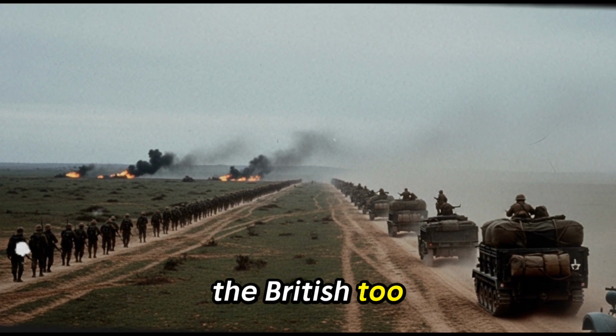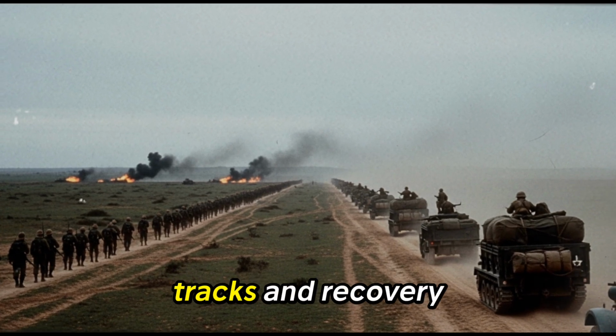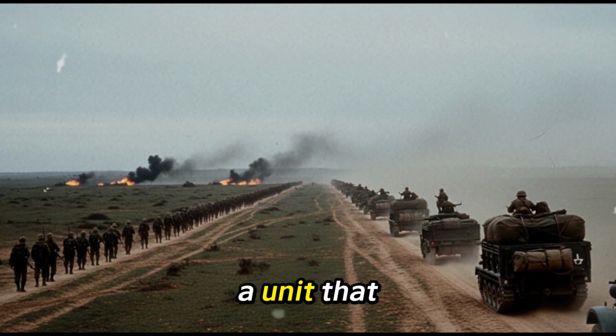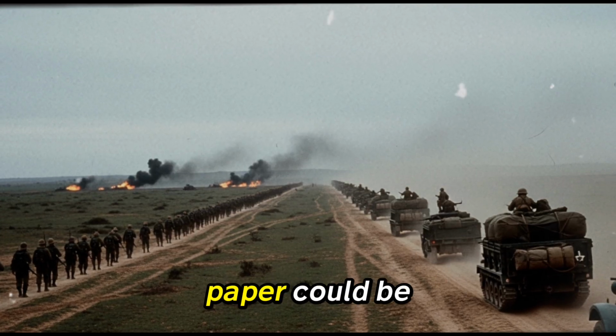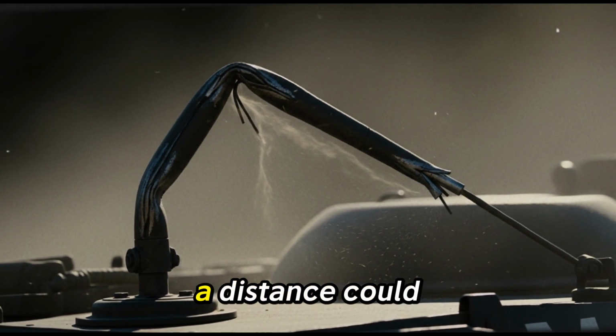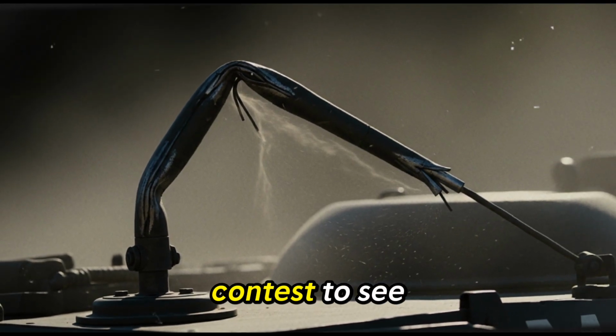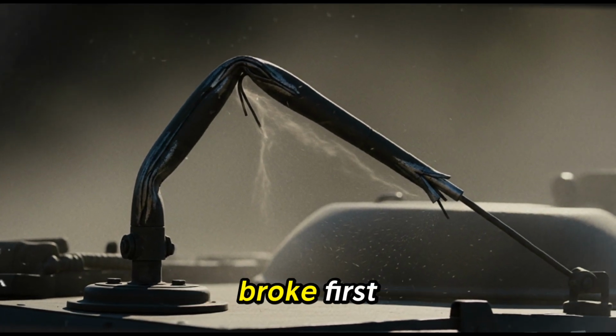The British, too, were living on arithmetic. Tanks needed fuel, tracks, and recovery vehicles. A unit that had tanks on paper could be immobile in reality. A formation that looked intact from a distance could be exhausted up close. Crusader became a contest to see which side's system broke first.